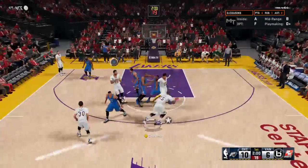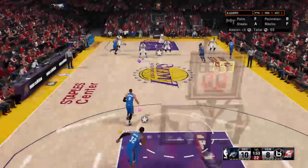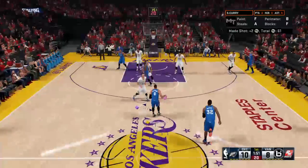A different look for Oklahoma City. Green comes in for Nick Collison. And Thabo Sefolosha subbed in for Kevin Durant. He had his head on the swivel and was able to pick out the pass and get the assist.